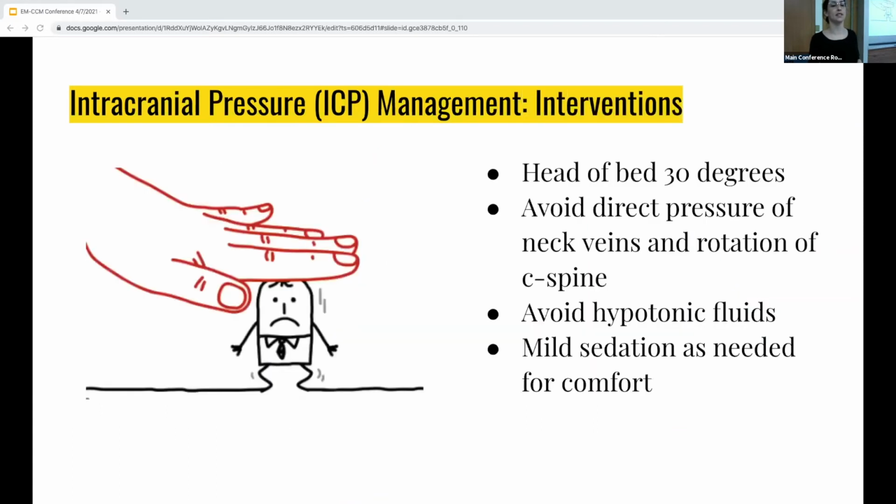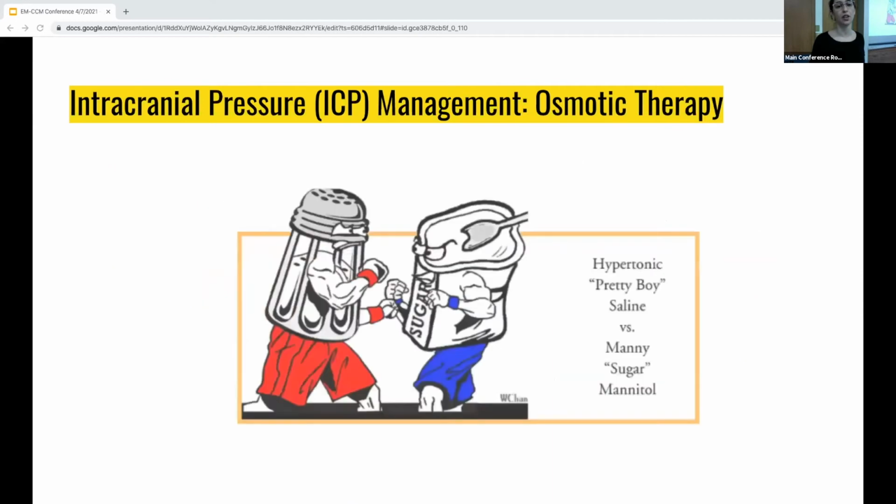There are some very basic things that we can do in the ED. Head of bed to 30 degrees, avoid direct pressure on the neck veins and rotation of the C-spine so that you're not impeding venous outflow, avoid hypotonic fluids, and you can consider some mild sedation or anxiolysis if your patient needs something for comfort. We can also use osmotic therapy.